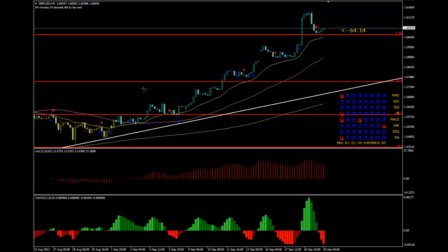So fantastic. If you look at the overall trend for this particular pair, still making swing high, swing high, swing high, swing high, swing high, swing high, swing high. And if you draw the trend line up to this level here, you can quite clearly see that if price maintains in this level here, we could always end up seeing price moving higher. RMO, very much upside. Yes, not making higher histograms, but consolidative nonetheless.